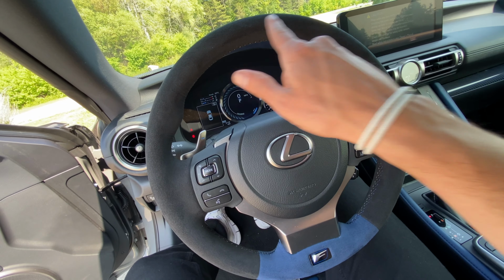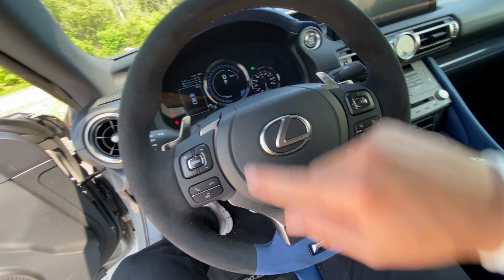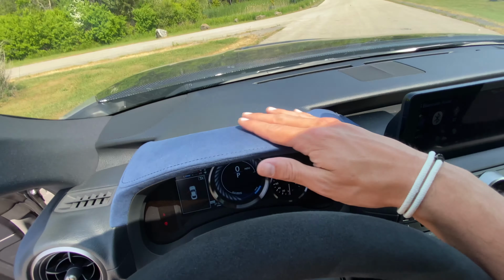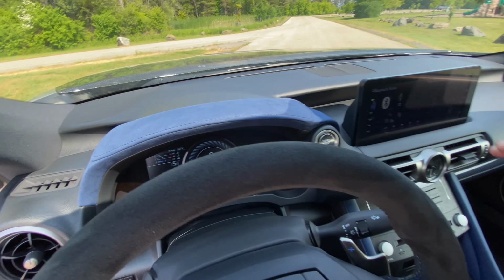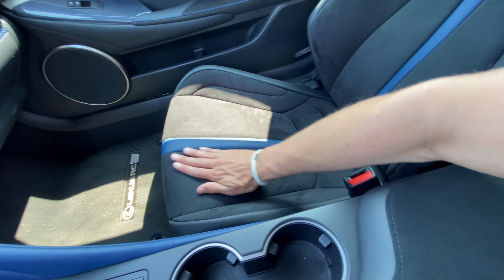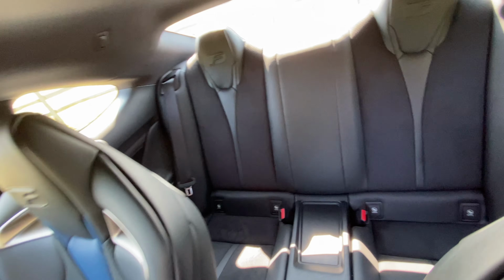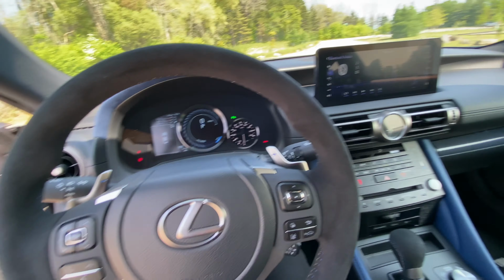And then we're talking Alcantara. Your whole steering wheel is made of it. Plus your door card over there, above your instrument cluster here, your seats, these are Alcantara, your shift handle, Alcantara. Weirdly, your headliner, not Alcantara. And of course you get Alcantara in your rear seats, which we talked about earlier. So there's a lot of it in here.